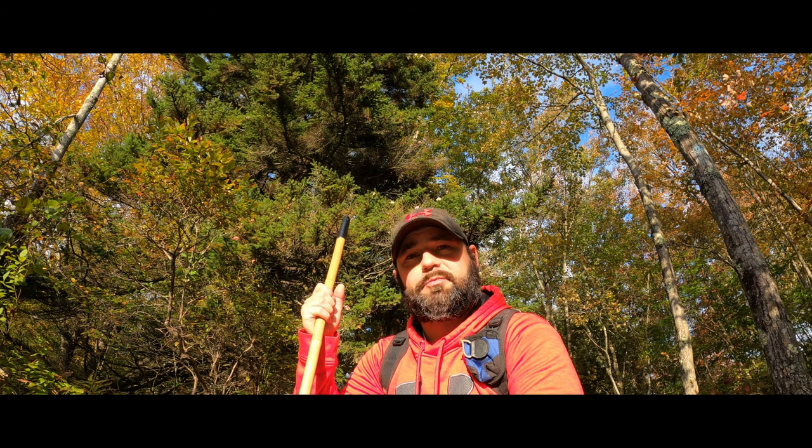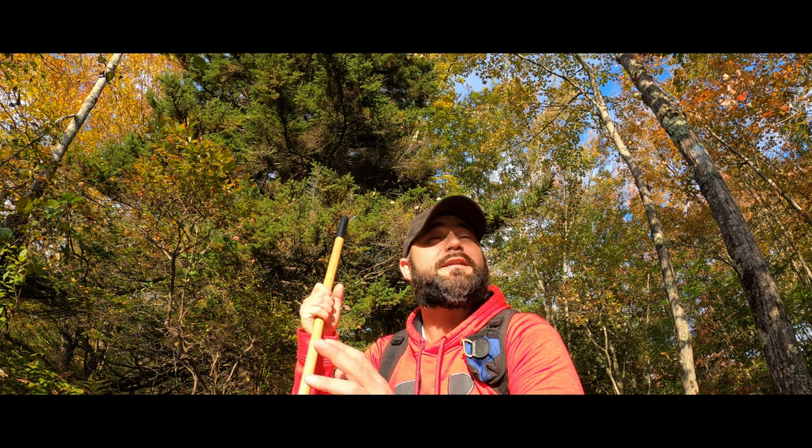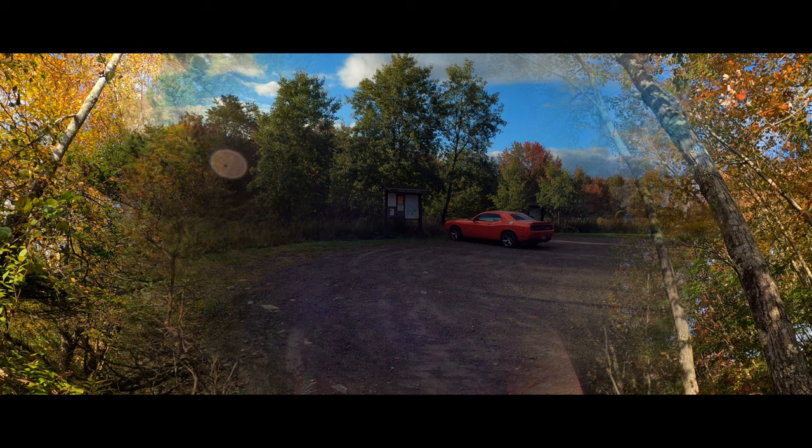The trail is beginning on this beautiful boardwalk. It's early fall, crisp morning, and this place looks really cool. Lots of interesting plants. Let's check it out.